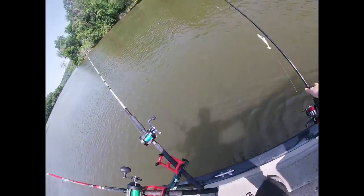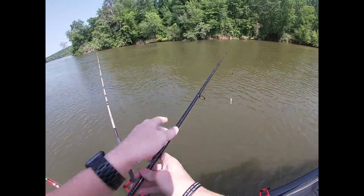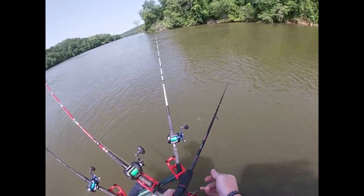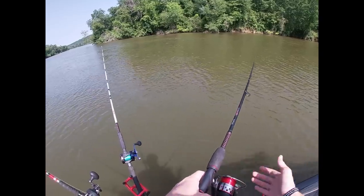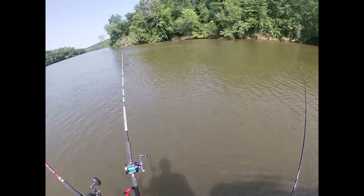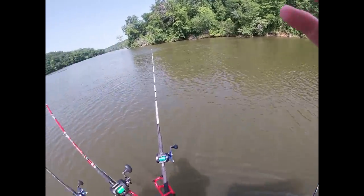There's a lot of stripers that run up here close to the dam. So we have this little paddle tail, and I've just been dropping it down there in the current a little bit. Just about right there. Then just sticking it in the rod holder and letting it swim in the current and see if we can get a bonus fish on that. That'd be pretty cool.